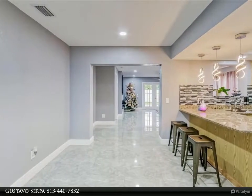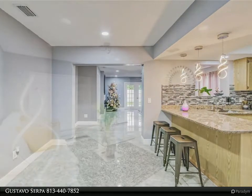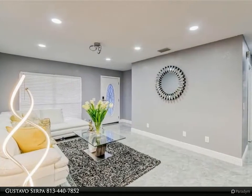The living room is perfect for those movie nights at home with the electric fireplace. The house also comes with the Ring security cameras.